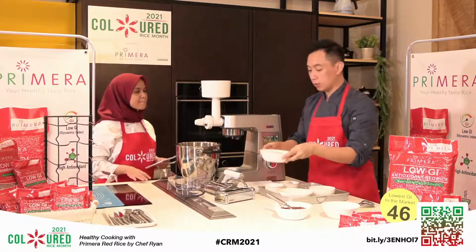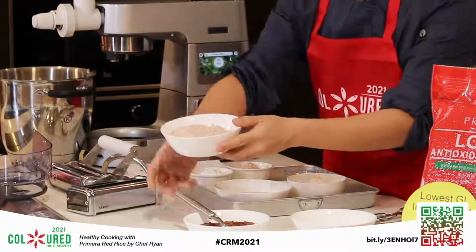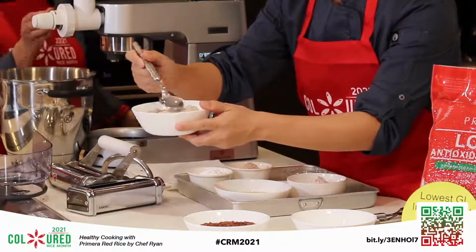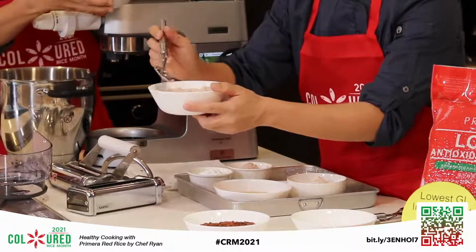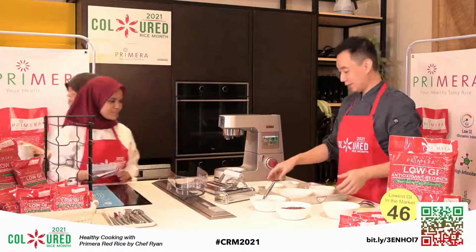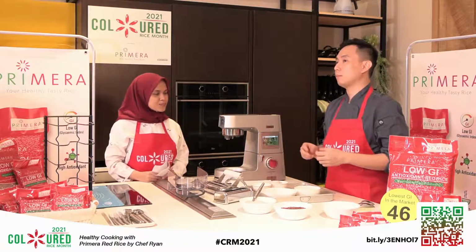So it will take a while for the rice to grind, and this is actually the ground version. As you can see, we want it to be really fine, almost like flour, almost like tepung gandum. Yeah. And the best thing is, it's not just starch in here, it has a lot of fiber as well. So without further ado, maybe we can start making the pasta now. Yep, let's begin. Okay. So what is the first thing we need to do? So as mentioned, we are making the pasta which has egg.